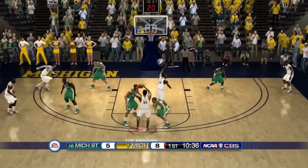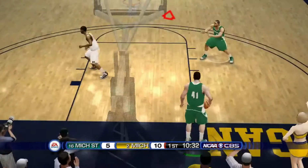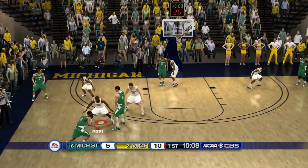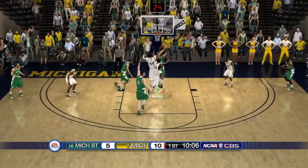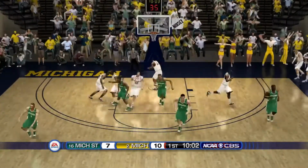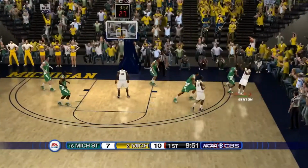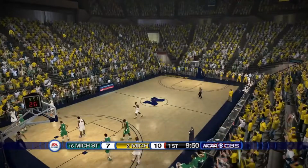8-5. Here is Perry down low to James Stewart, the two-handed slam. 5-point game. Pick and roll. Number 15, a lot of contact, shot misses. They'll grab their own board and put it back up and in. Stewart, pass over. That's a 3 by Benton. That's blocked on the play.